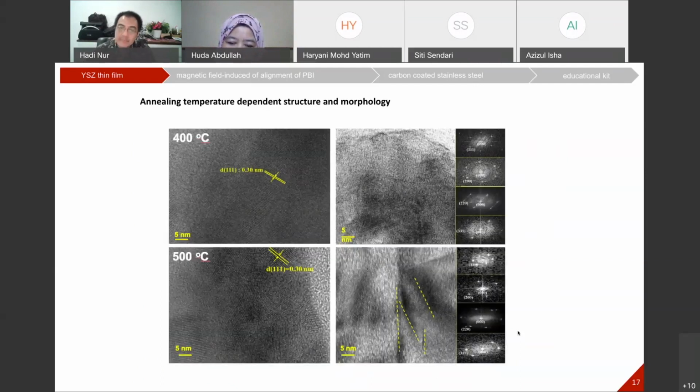From the TEM image, the D spacing from peak 111 is clearly seen, with the value of the D spacing being 0.3 nanometer, which corresponds to the XRD data.